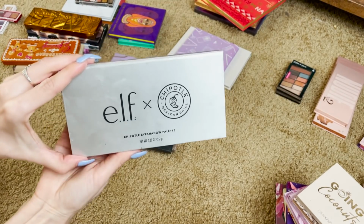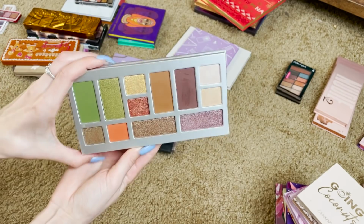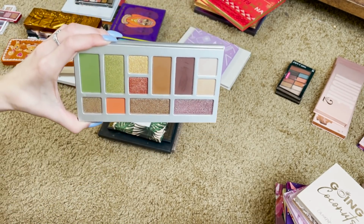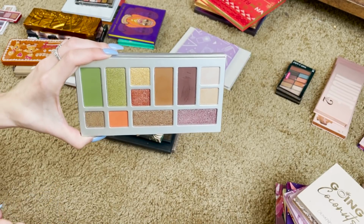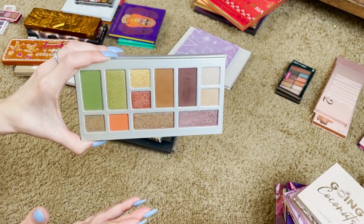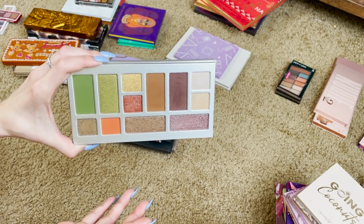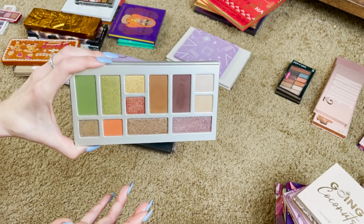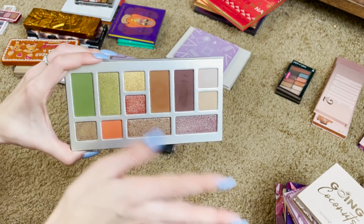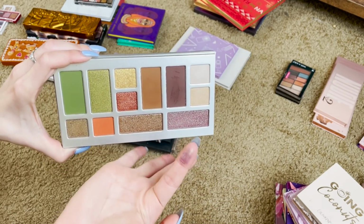And then my last e.l.f. palette is the e.l.f. and Chipotle palette. So I obviously got this pretty recently because it only came out maybe, I don't know, a few months ago. I absolutely love this palette. I think it's amazing. I love the shades. Everything in here is just not drugstore quality. It's like a high-end palette. Like if I didn't know this was e.l.f., I would think it was a high-end palette because the quality is just unbelievable. And I love the color scheme. I love wearing greens, the browns, the neutrals. This is a super cool duochrome color, like purple to green.